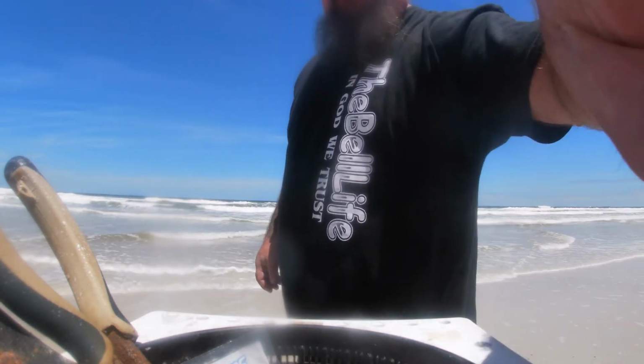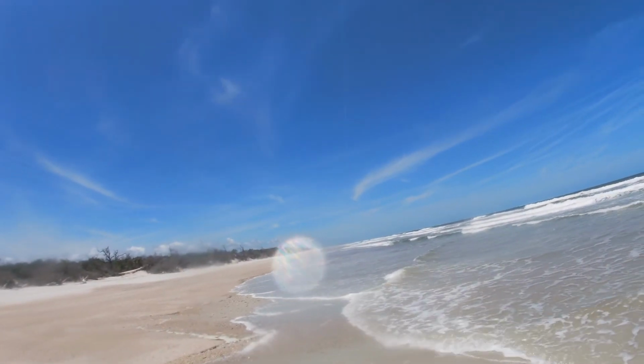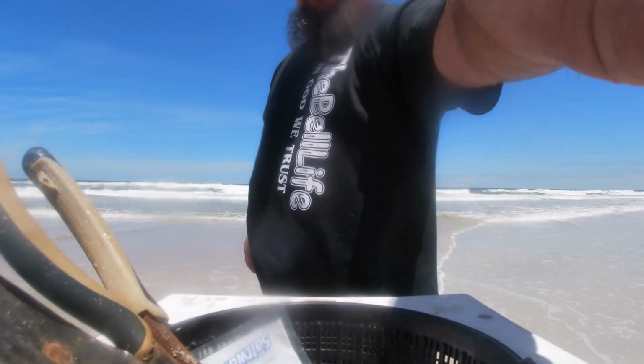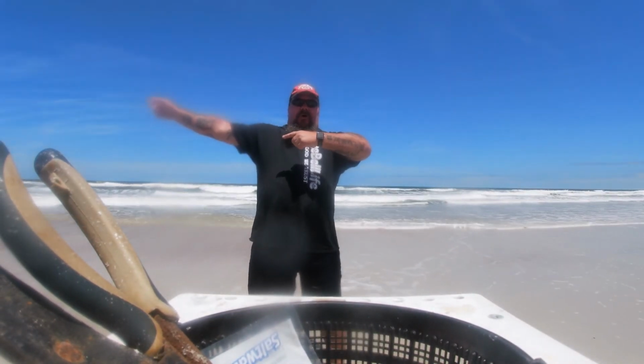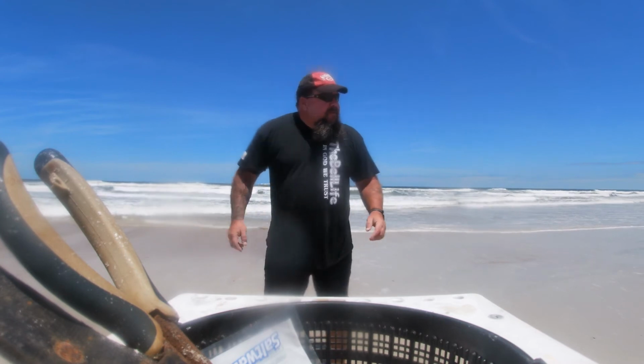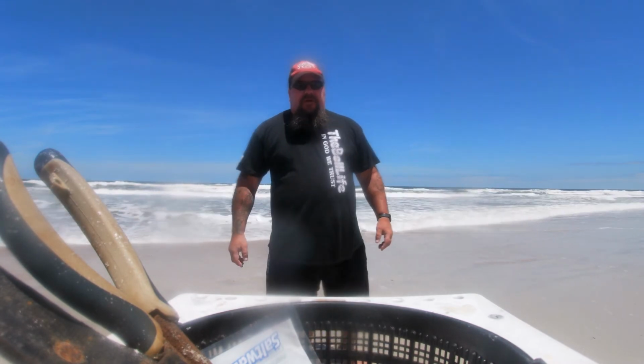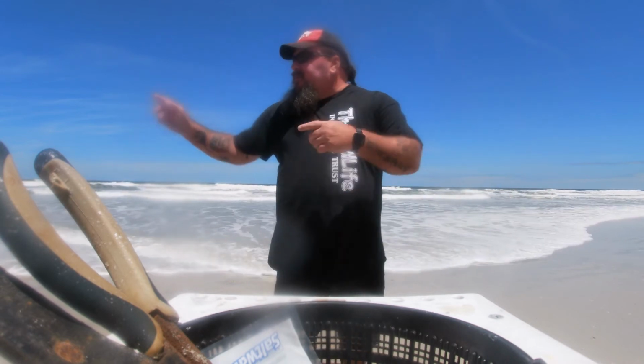I'm putting all my poles up. Unusual today. I know you can't see on this GoPro, but FWC, two trucks have just come out here and haul butt that way. I hardly ever see FWC out here. Every once in a while. I don't know what's going on down there.